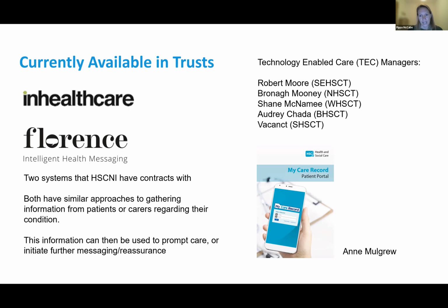Also on this screen is My Care Record, which is the patient portal that we currently have available to us, which is a patient view of NIECR. Not a huge amount of people know about it, but it does exist, and you can log on and look at the appointments that you have upcoming, and you can also give out patient information through the portal. So that's another area that potentially you could look at developing for your service if it was the right thing.